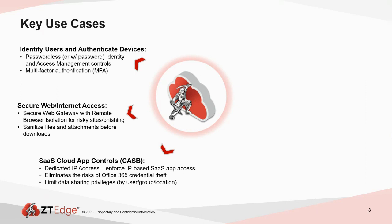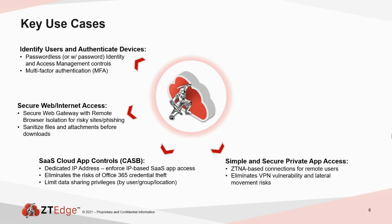So think about the power of that for a moment. If somebody was to get their hands on one of your users' Office 365 credentials, they wouldn't be able to access that Office 365 account because they would not be coming through the Zero Trust Edge platform, right? So basically, it eliminates the risk associated with Office 365 credential theft in that example. That's a real powerful benefit to organizations that know that their SaaS applications are being targeted by cyber criminals. We also have the ability in the platform to limit certain behaviors for users or groups of users within SaaS applications in terms of data sharing and certain activities inside of the SaaS applications.